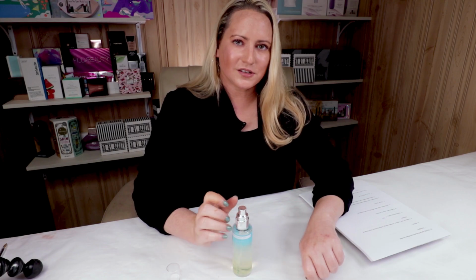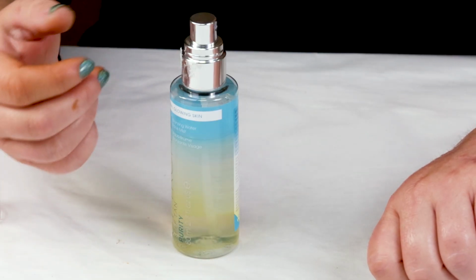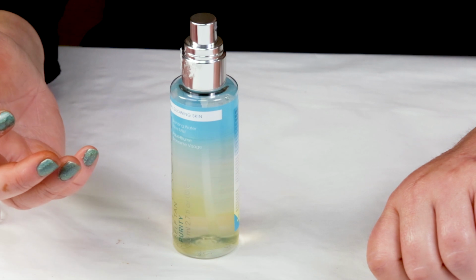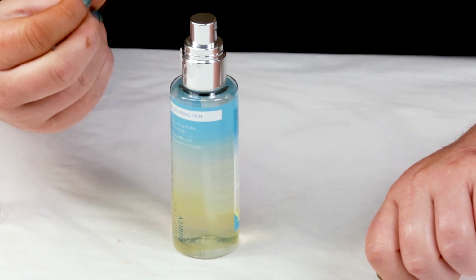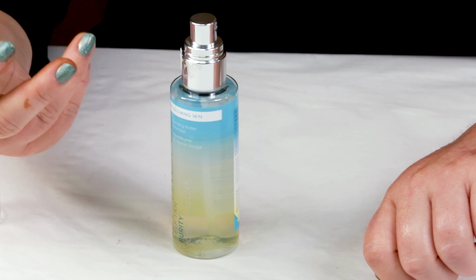The one thing that makes this a little different is they say you can use this in the morning before makeup. You can use this to refresh, and you can use this before bedtime. So it's a super easy way to add a little bit of natural color to your skin, and it doesn't require a lot of preparation like a lot of self-tanners do, where you have to get the mitts out and exfoliate and things like that. This one's so easy to use.